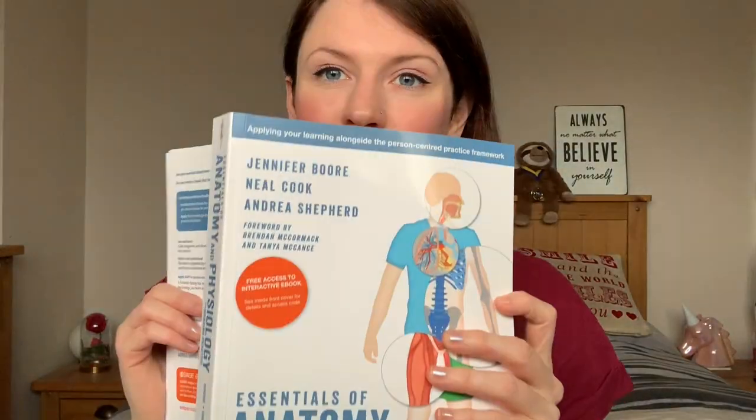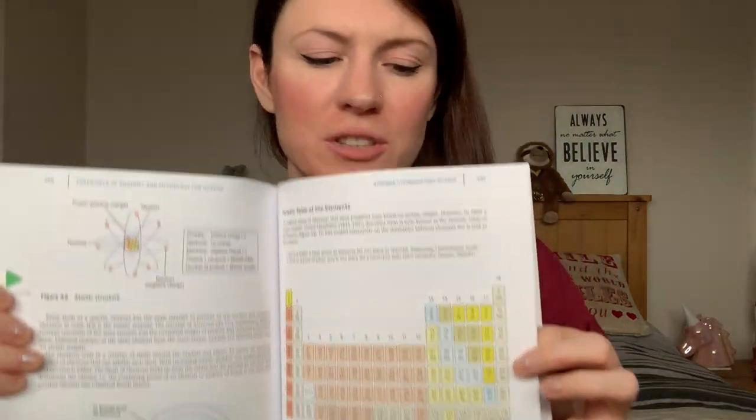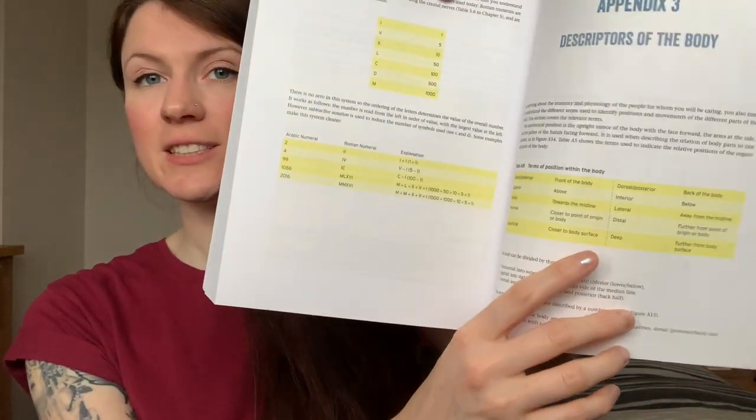Not only have you got all of the anatomy and physiology in this amazing book, at the back you have the periodic table of elements, just in case you're going to a quiz. And at the back you have got units and numerals, conversion rates and things like that. That's a really good section as well, because it's something we need. In Appendix 3, we have terms and position of the body. So anterior, posterior, medial, lateral, all of that. You've got a nice little table here that explains where those positions are, as well as the diagrams.